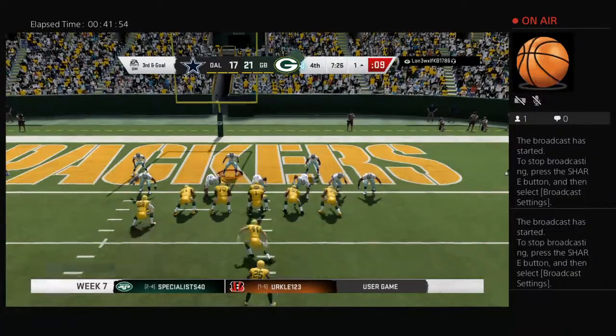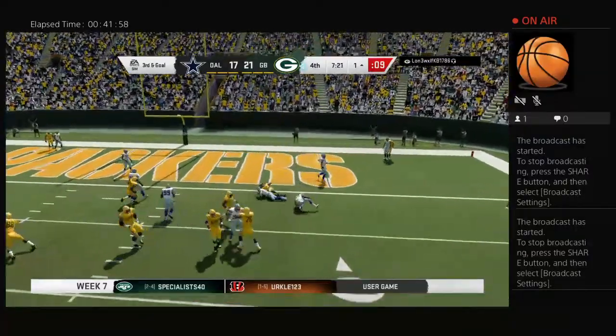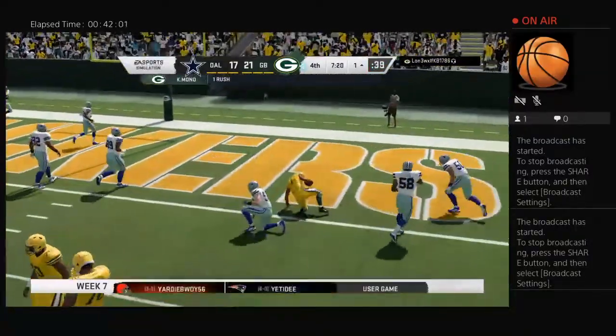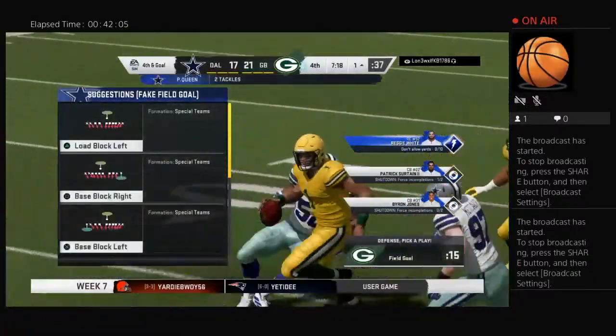Mike's 50. They're going to look to throw. Flushed out right. He can run for it, and he will. So no sack. He gets back to the line of scrimmage, but it'll still bring up a 4th down.